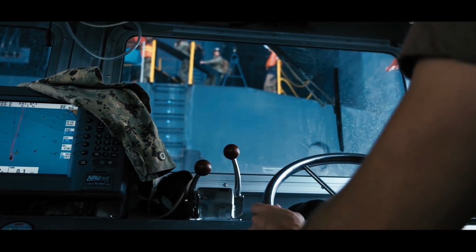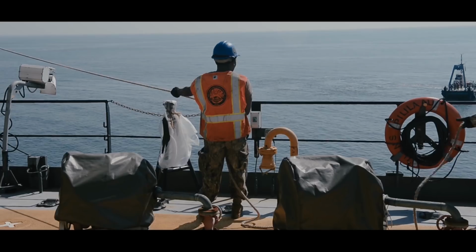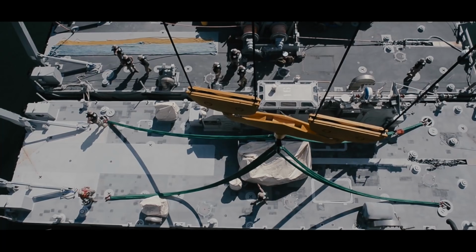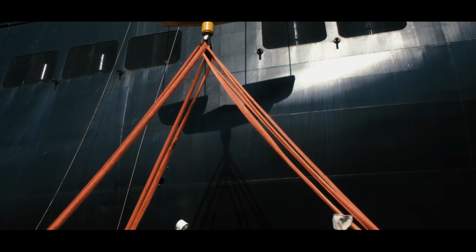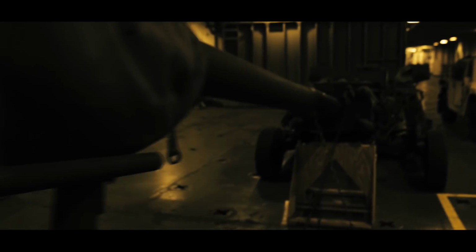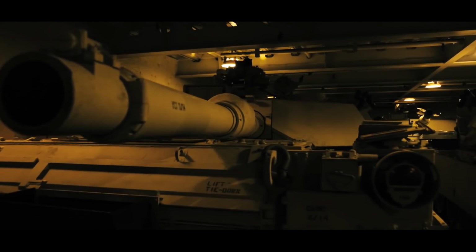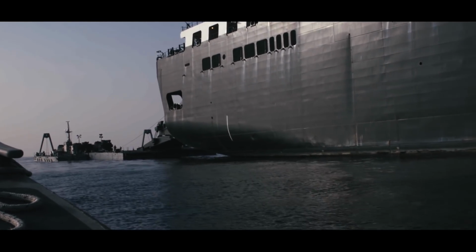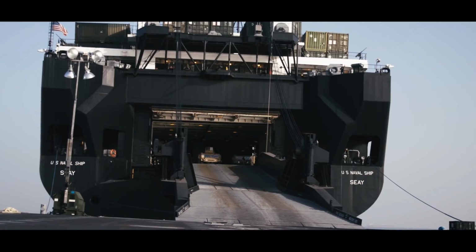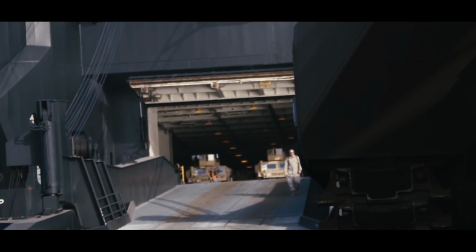Here we're doing what's called an in-stream offload, meaning the USNS Bobo and the USNS Say will anchor several nautical miles off the coast, and then we'll assemble landing craft and bring that equipment ashore. One of the great things about Exercise Native Fury is that not only are we going through the mechanics of offloading the ship, but we're also distributing that equipment.